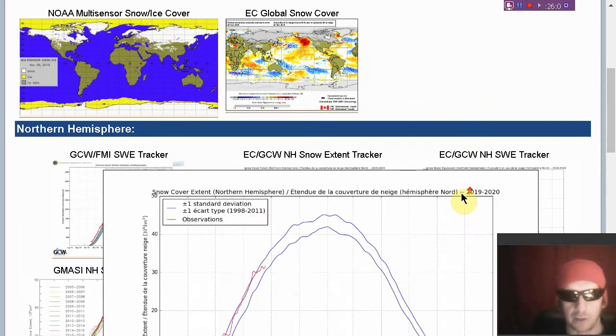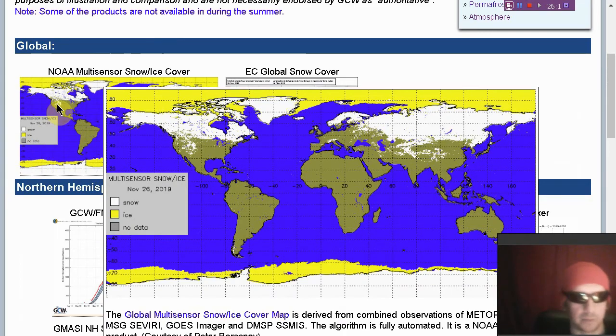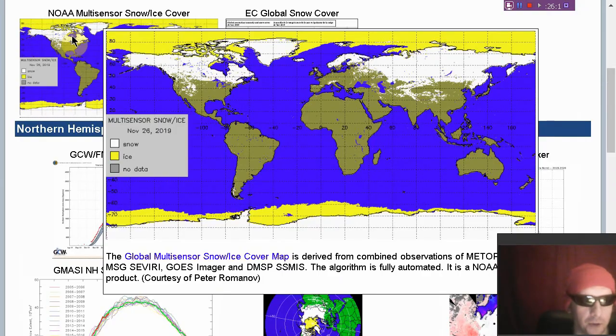Let's talk about how hot the planet is. Here's the NOAA multi-sensor snow and ice cover. The northern hemisphere looks kind of snowy, folks.